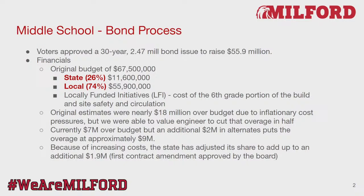So the original square footage of this building was 225,000 square feet. Keeping in mind, Jeff reminded us along the way that there would be some inflationary pressures. So we reduced that square footage down to about 206,000 square feet to account for some of that. And yet the inflation still cost us more.